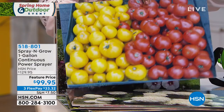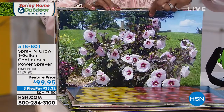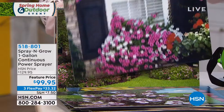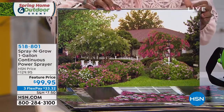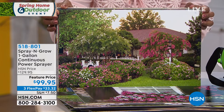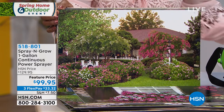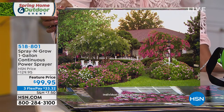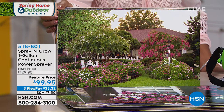And any of you who have been purchasing the leaf and petal flowers today, which are so stunning, just the simple process of spraying Spray and Grow. Oh my gosh, that looks like a fairy tale. These are not professional gardeners. These are people who just like to plant a few things, and they believed in Spray and Grow. And you've got nothing to lose. It's guaranteed to the bottom of the bottle.